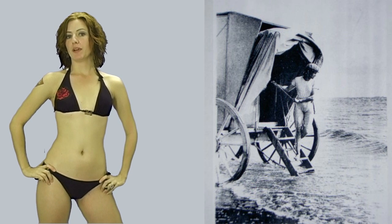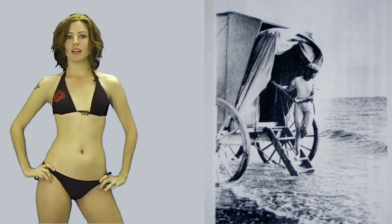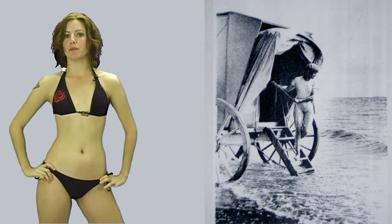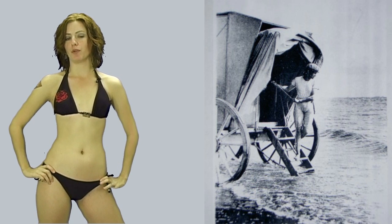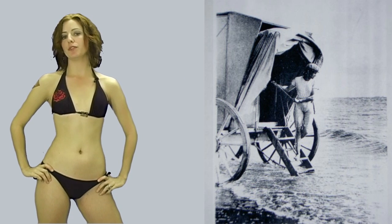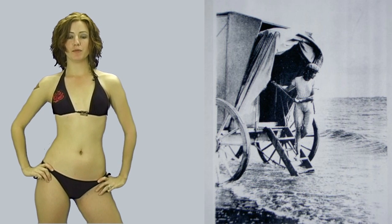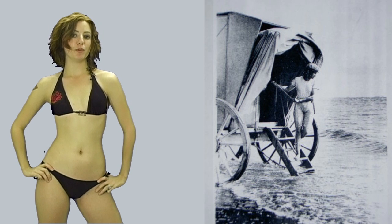Also during this time, bathing machines were introduced. These machines were designed as part of a bathing etiquette regime, which was implemented to minimize the amount of exposure of women in bathing suits to the opposite sex. These machines were actually roofed carts that were wheeled into the ocean by horses and then wheeled back again when the bather was finished. In Britain, these machines were widely used as men and women were usually segregated while swimming.